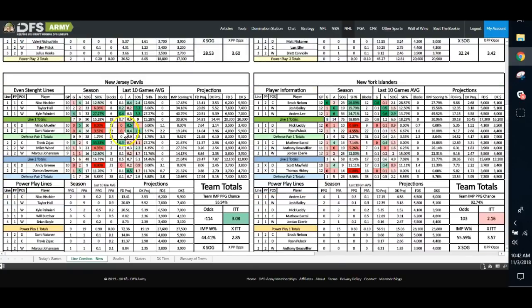Scrolling down a little bit more, New Jersey Devils, Palmieri is still the key. Taylor Hall, 76, Palmieri, 65. For $1,100, I get the same shots on goal. I get higher goal production out of Palmieri right now. Taylor Hall is overpriced for the way he's playing right now.